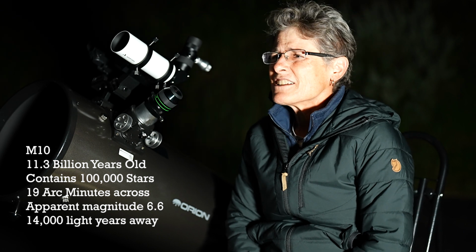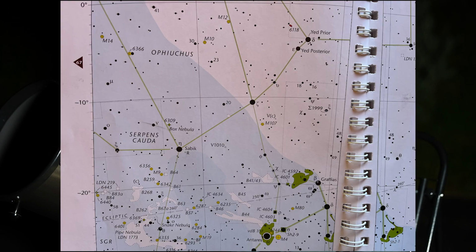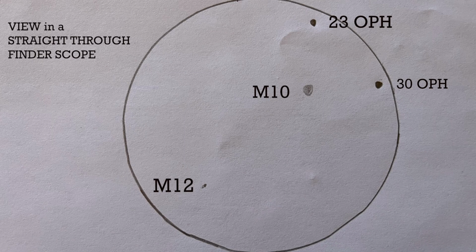To find it, start at Antares, the bright red star in the heart of Scorpius, and go up from there to the bottom four stars of Ophiuchus. The two on the right are close together, and then the middle one is what you want to get your eyes on first, and that's Zeta Ophiuchi. And if you go north from Zeta Ophiuchi, almost exactly 10 degrees, you'll come to a 6-magnitude star, 30 Ophiuchi. And if you can get that in your finder scope, M10 should be visible in the finder scope next to 30 Ophiuchi. And then you should be able to find it with your telescope. M10, beautiful globular cluster in Ophiuchus.